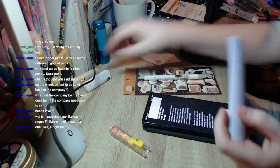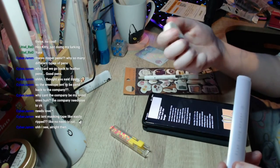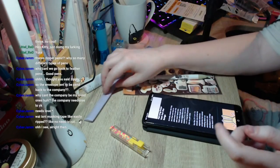That's fun. I mean, this is the usual eraser that I use. Like, this is so good. It erases so well. I love it.